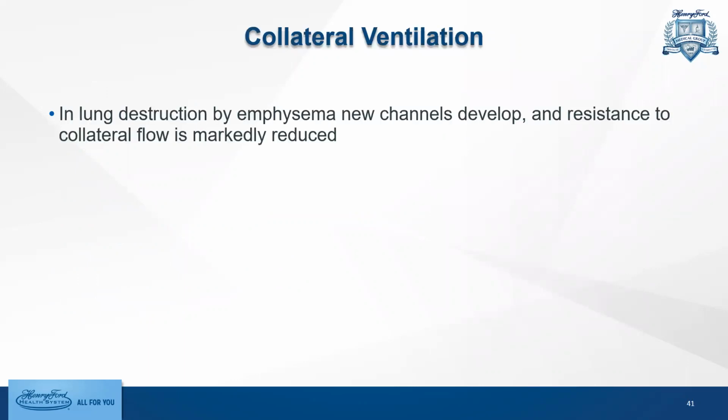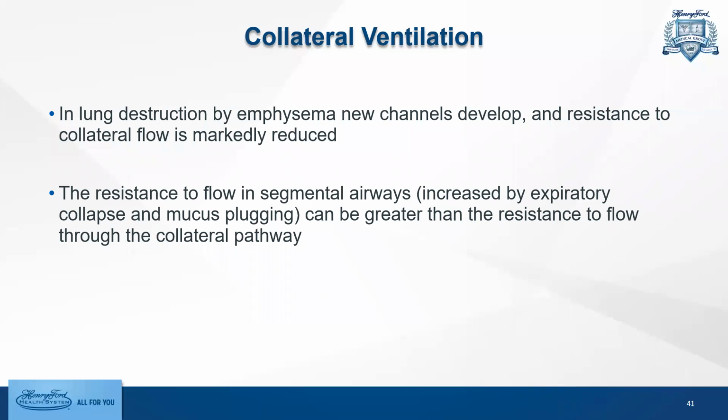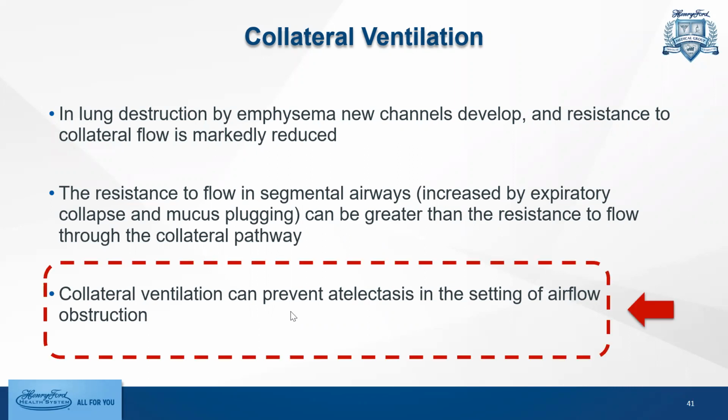Again, collateral ventilation. In any emphysematous lung, you have new channels of communication in between alveoli. Resistance to the collateral flow is markedly decreased. So think of air taking the passage of least resistance. If you have segmental airways through which flow usually goes normally, and those are collapsing during exhalation, or there is mucus plugging, the resistance to normal flow of air is going to be increased, and your air is going to escape through collateral pathways. And this can prevent atelectasis in the setting of airflow obstruction.